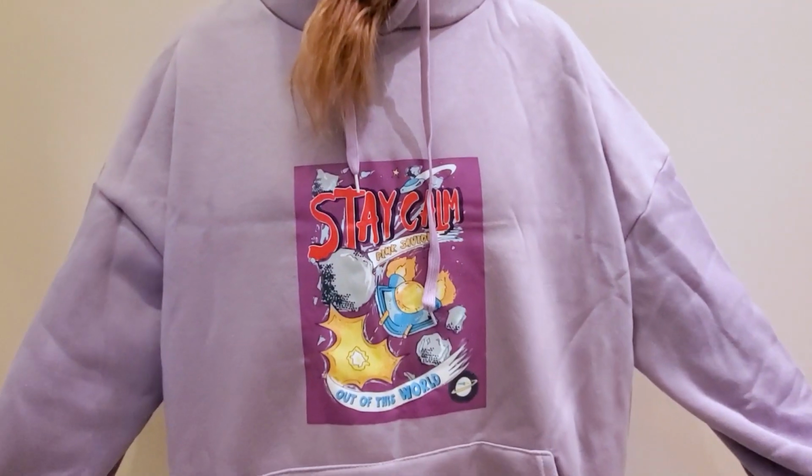This is also one of my favorites in the haul. This is a purple hoodie. It is oversized and it has this kind of graphic. It's one size. It came in another shade, I think, but this is the light purple one. It's $34.90, so like $35 Canadian, which isn't bad for how thick this is.